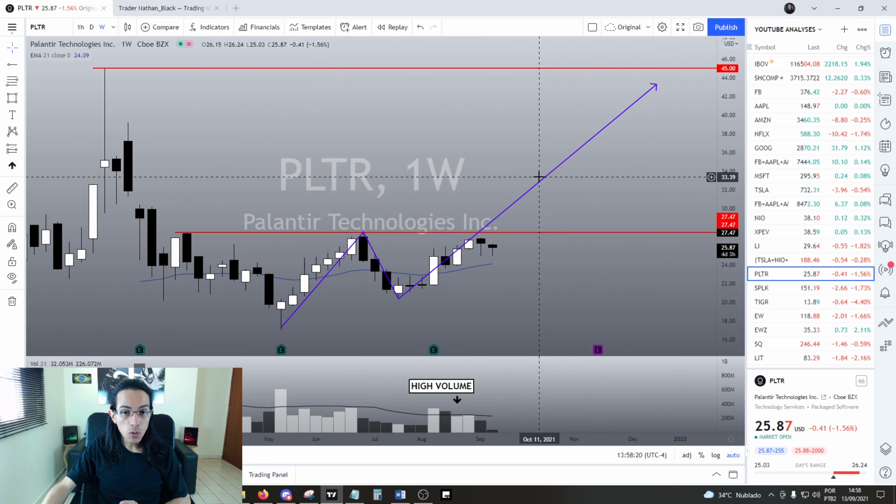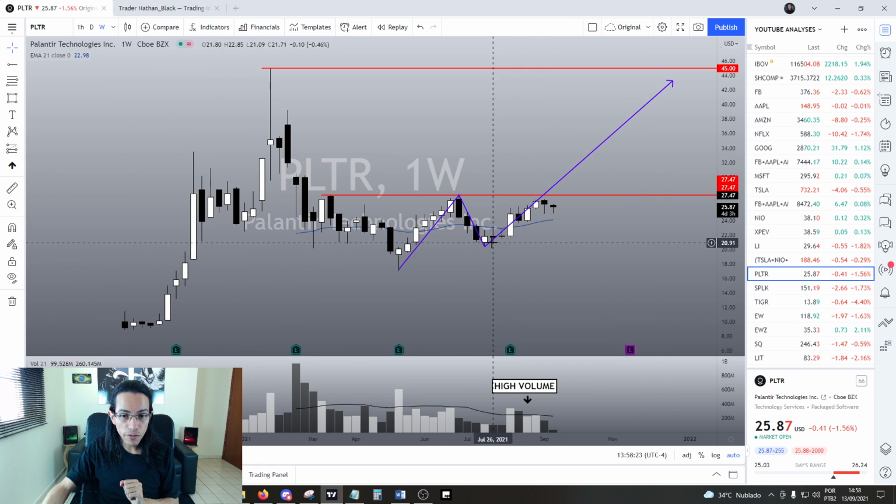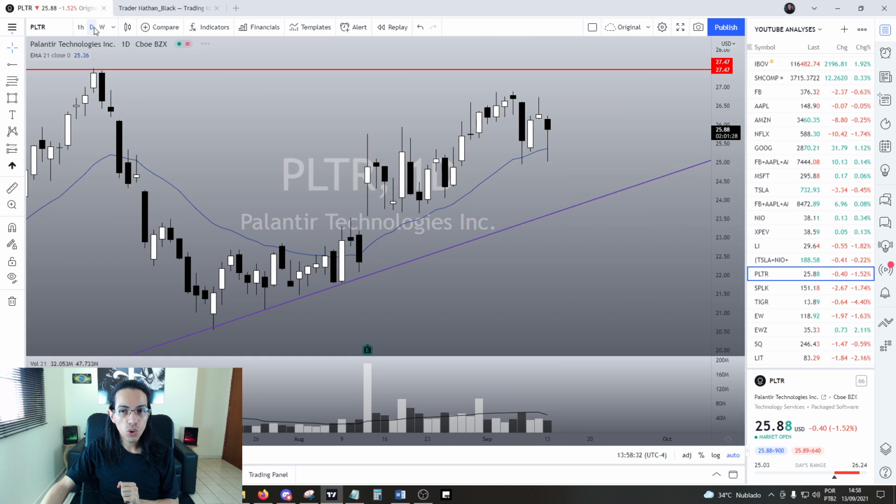All right. And I really believe we are going to break it. See how the volume is increasing. And last week it dropped with low volume. So yeah, I think Palantir is going to $45 in the next few months.